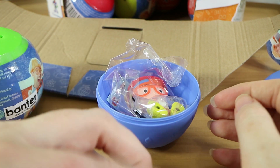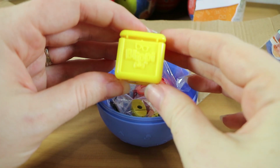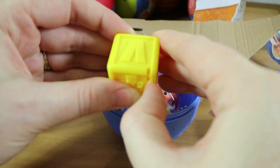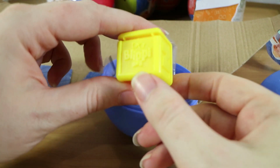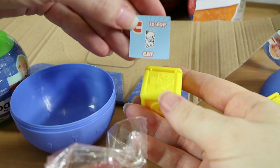So, the one that Nathan got open, we have our little building block, which says Blippi on one side, and then it's got a star and a few letters. Does it open? It looks like it does, but I don't think so. I think it's just a little decoration. Maybe it fits into something. It looks like a little slot or something. Oh, I know. It's for the little card you get in it.